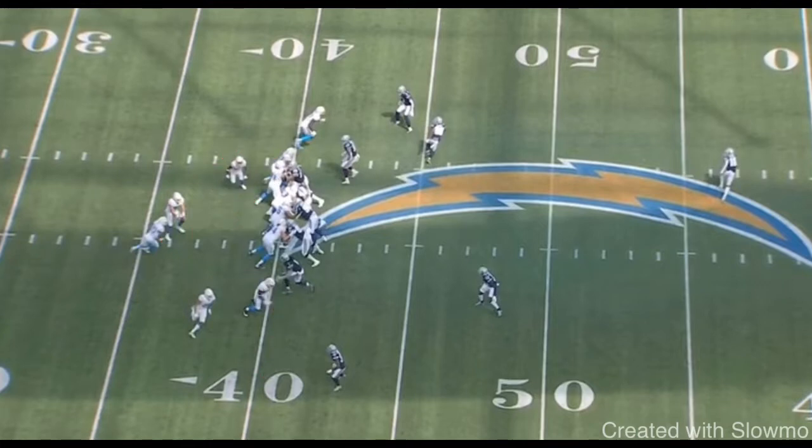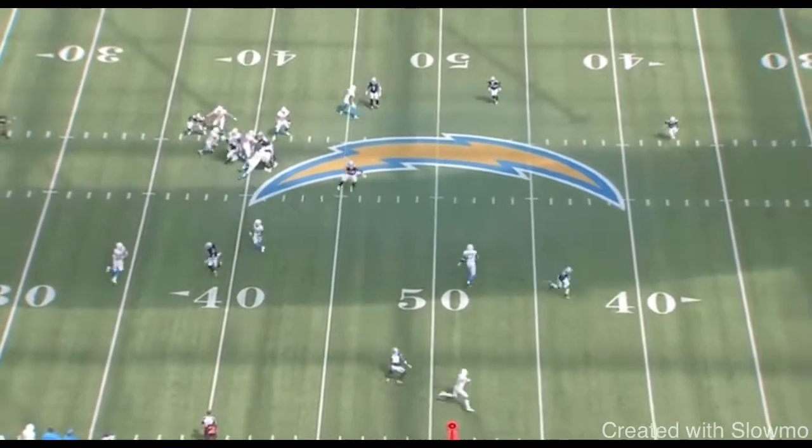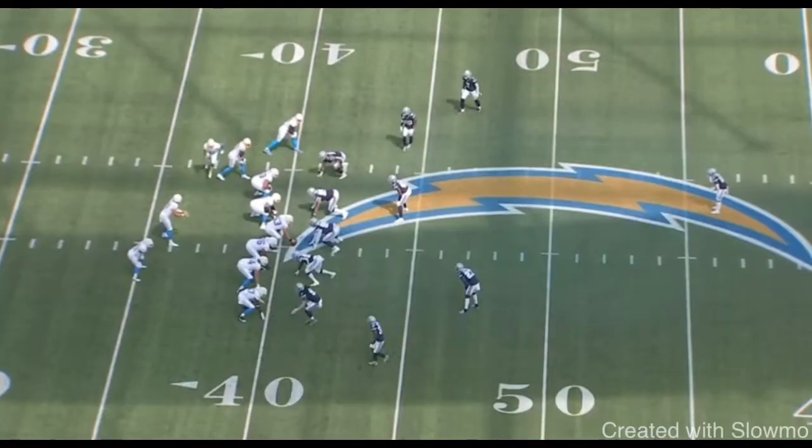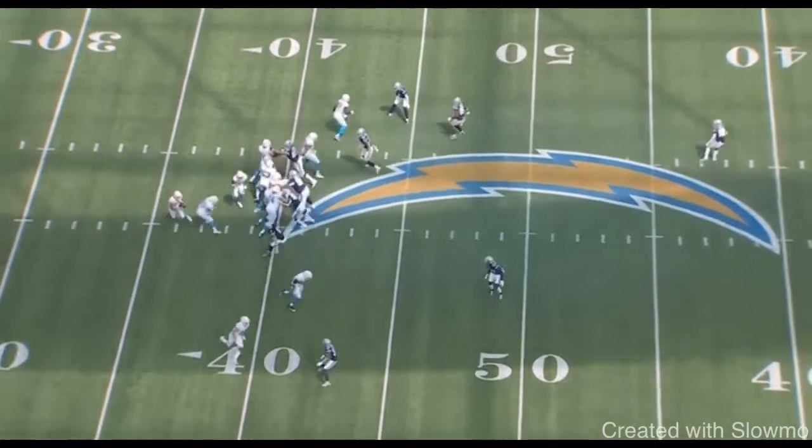And what's really interesting about this is it's pretty much just two verticals. And then we're trying to hit that flat, which I don't think I've really seen. And I actually kind of like that, especially if you know that flat should be open. So interesting design there. I'm going to do some research this offseason to see if more teams run their play action like this.